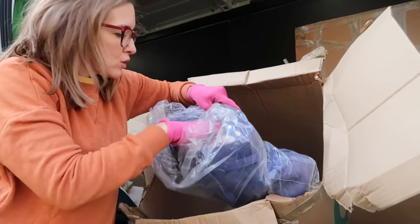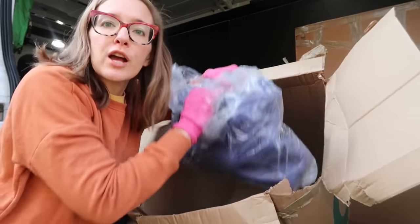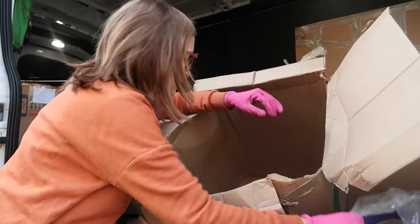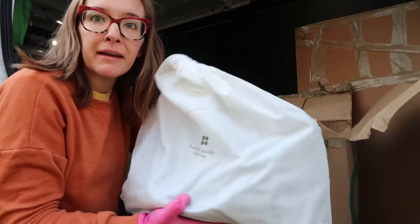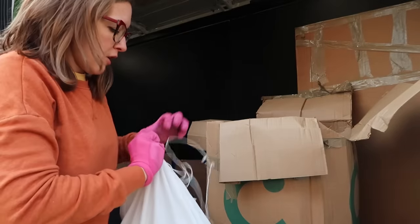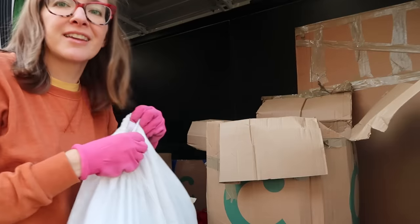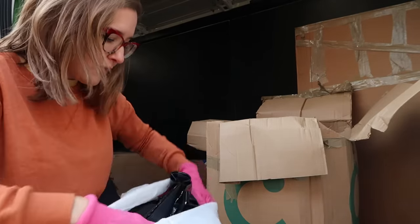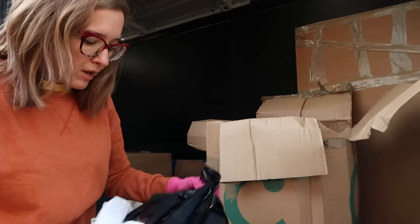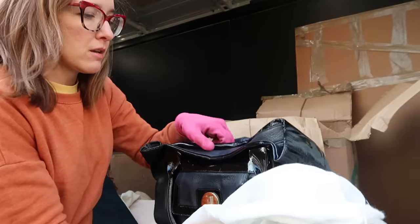This is a Jack Georges. I'm sure it's not Jack George's. And we have one more in the bag. This is another Kate Spade. I don't know if they have an authentic process. I can't even pronounce it. So yeah, this is another Kate Spade.